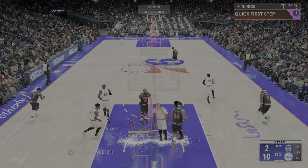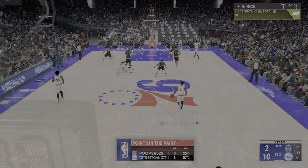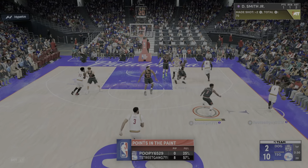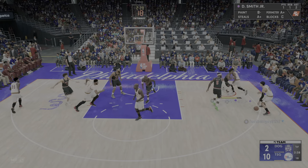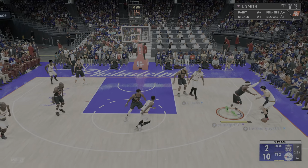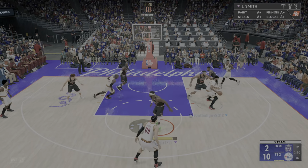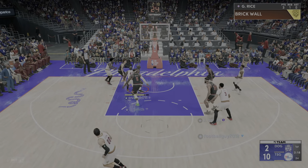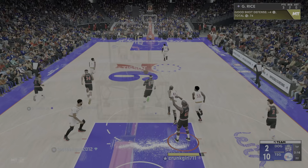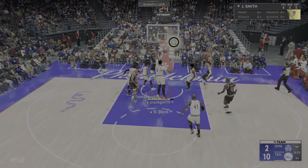Here's Rice. Driving in. And the layup falls. They're really working the paint now. Pass to Gordon. Gordon on the wing. Back to Davis. Shoots over McGee. And it's off the back of the rim. No good. They're struggling here, Earl. 1 for 5 now. The team has them bottled up.